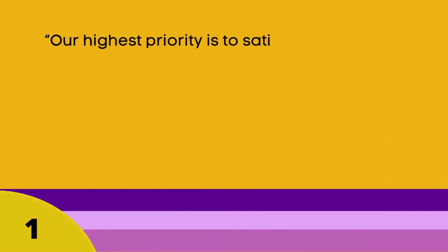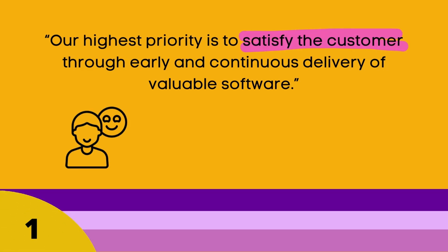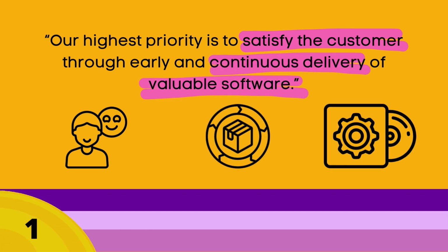Agile Principle 1. Our highest priority is to satisfy the customer through early and continuous delivery of valuable software. There are 3 key concepts embedded in this principle. Customer satisfaction is the highest priority. Making continuous delivery, and producing valuable software. The best way to ensure you make customers happy is to continuously deliver valuable software.